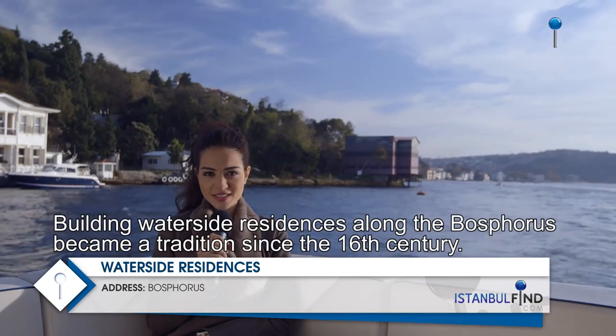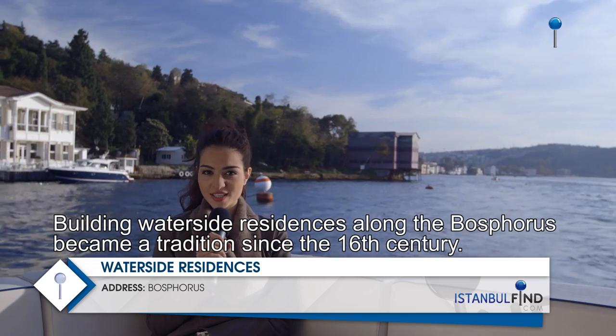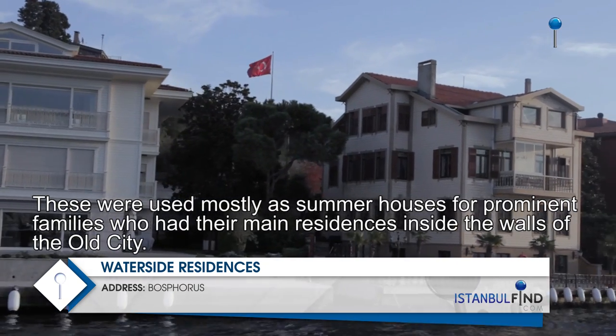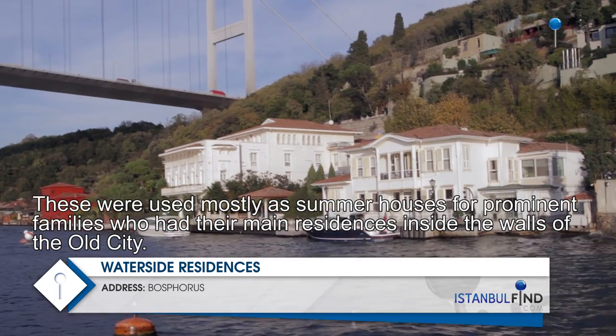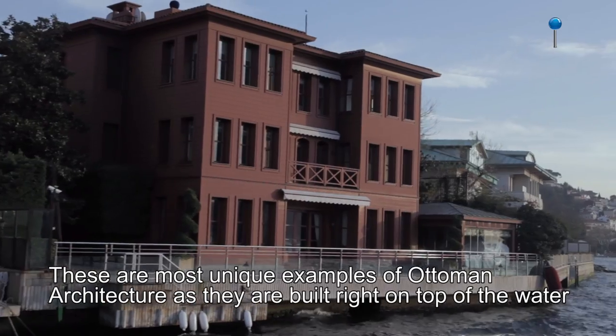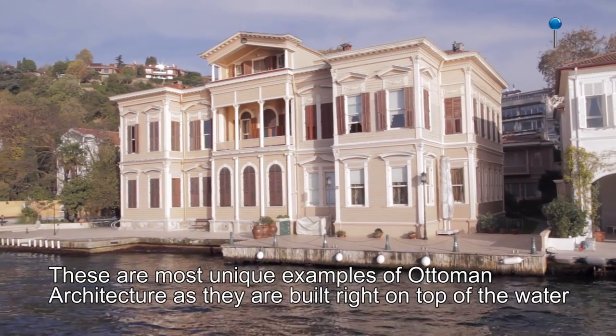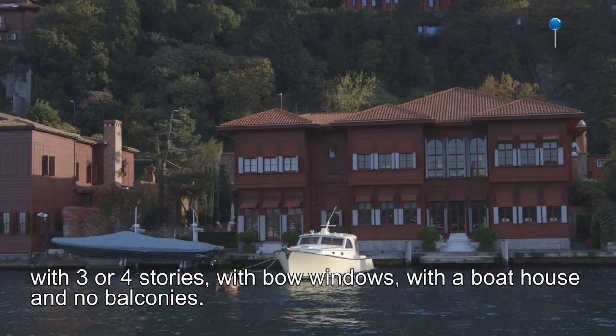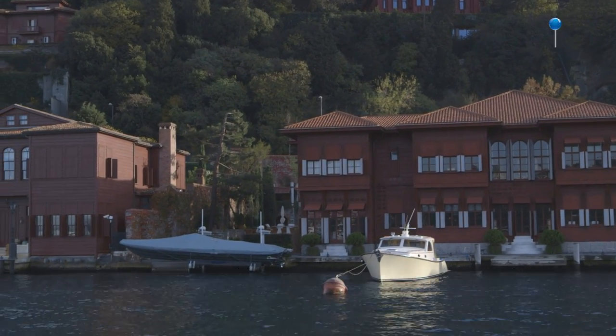Building waterside residences along the Bosporus became a tradition since the 16th century. These were used mostly as summer houses for prominent families who had their main residences inside the wall of the old city. These are the most unique examples of Ottoman architecture as they are built right on top of the water with three or four stories, with bow windows, with a boathouse and no balconies.